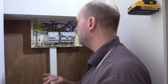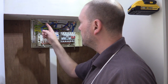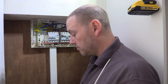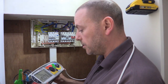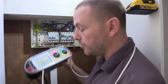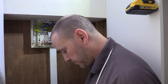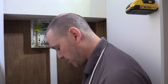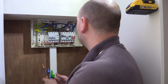Okay, so technically that's ZSDB, and I just want to explain why there's two there. So we've got a twin and earth coming down there, 16mm, and they've also put a 16mm supplementary conductor with that, which is good. But it means I have to disconnect both of them and clip onto both of them. So there we go, 0.07 and 3,140 amps live to earth touch. Happy days. Now, too high, there we go, toggle that. Happy days.